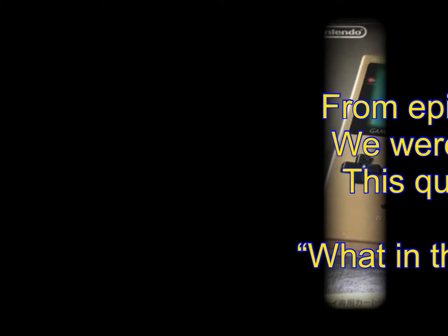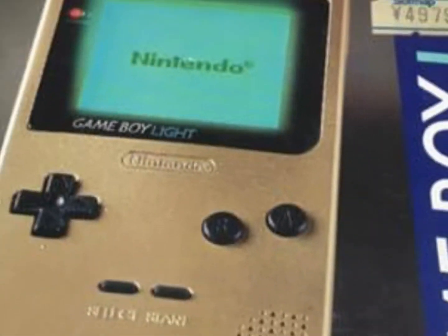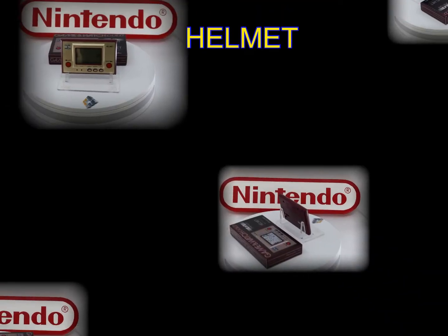But before we look at today's focus, I'd like to quickly answer last episode's What in the World? The question is simple. Can you identify this Nintendo item from the sliver of a photograph? Hopefully you saw it to be what it was, a Game Boy Light. This was essentially a front-lit Japanese Game Boy Pocket. As I've mentioned previously, this console, like all the items we showcase, will get its own episode in the fullness of time, so stay tuned.